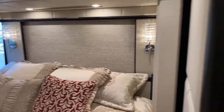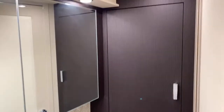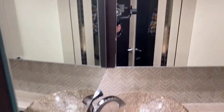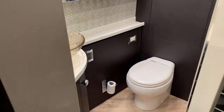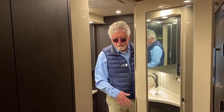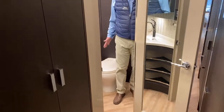Here's the one entrance to the half bath, which is mid coach. And the other entrance is here, separated by a pocket door. So you can close the pocket doors between these two doors, and you can close that off should you have guests or whatnot. It's very convenient that way. And this is a nice size half bath too.